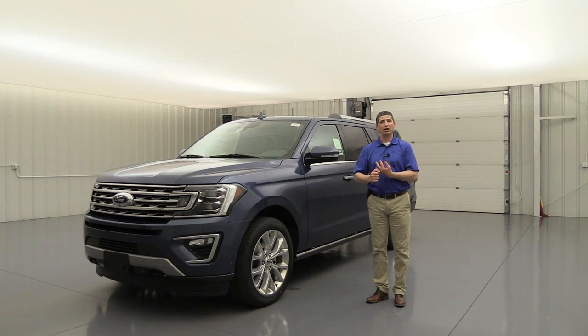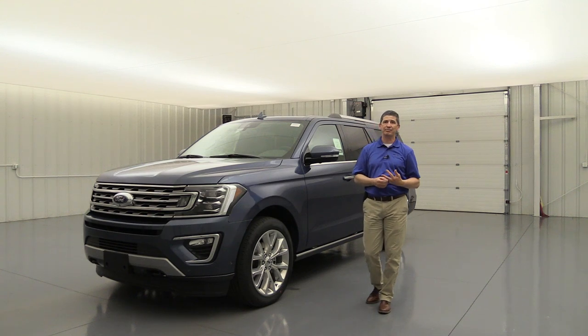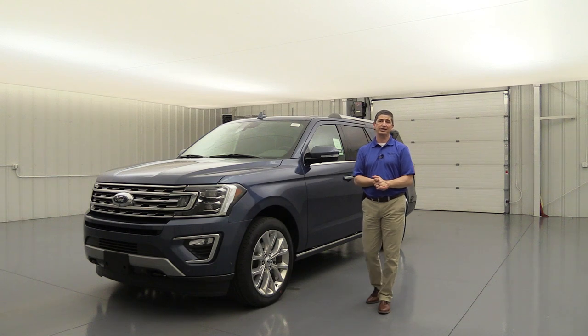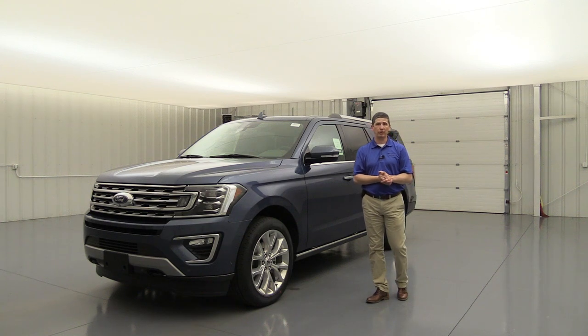Also, the navigation can be a standalone option on the 300A. So if you don't want to pay the price to go up to the driver assistance package, save yourself some money, do the 300A and add that package on there. And then the driver assistance package alone, all those five features, is also a standalone option package on the 300A. Of course, all three are included in the 301A equipment group.